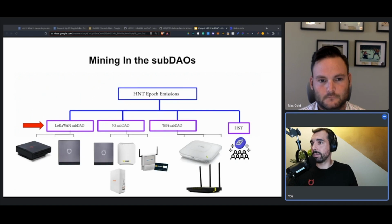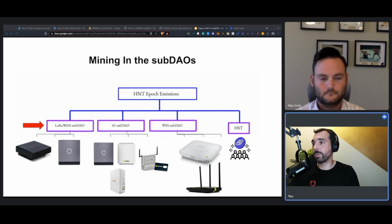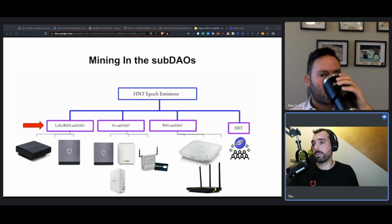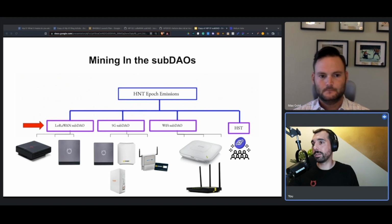And so if we break this down a little bit further, you can understand where it's going to and for what type of devices or miners. So in the LoRaWAN DAO, you'll have miners like the Bobcat 300 and the Bobcat 500. The 300 does LoRaWAN and does proof of coverage for LoRaWAN. The Bobber 500 also does LoRaWAN, but additionally does 5G. So you can hook up a radio and receive rewards for both the LoRaWAN subDAO tokens, which would be IoT, and also mobile tokens simultaneously.